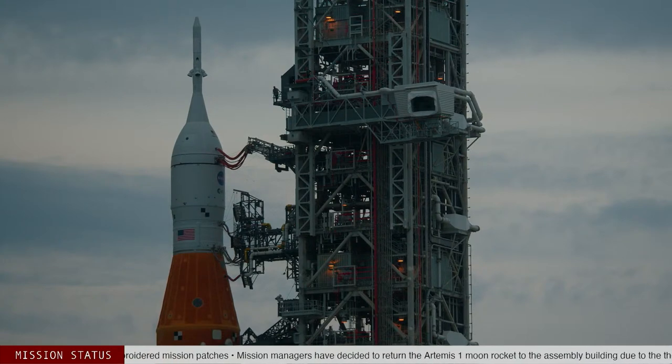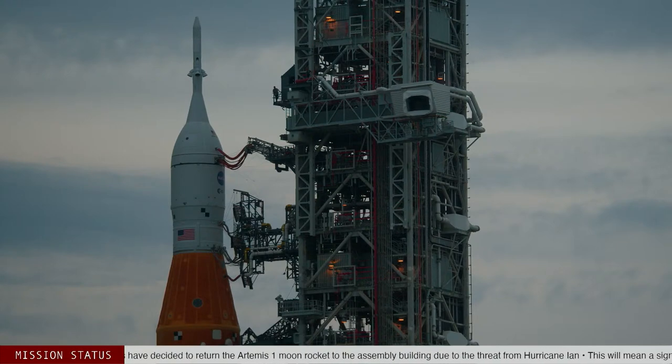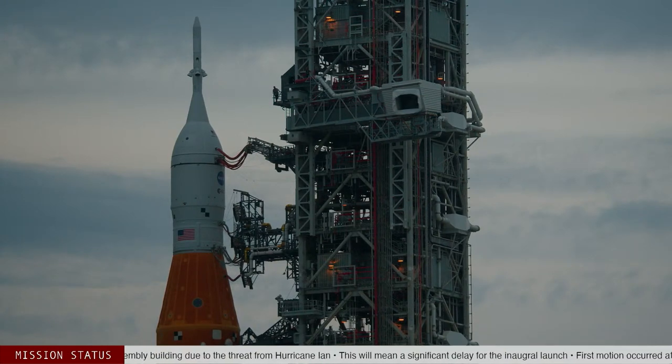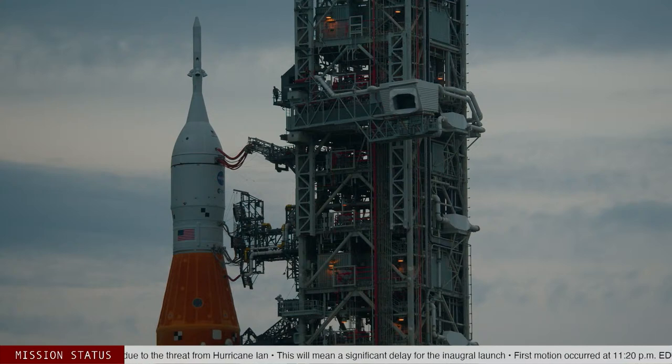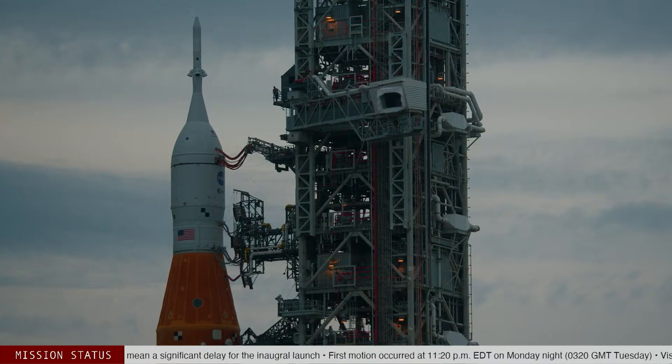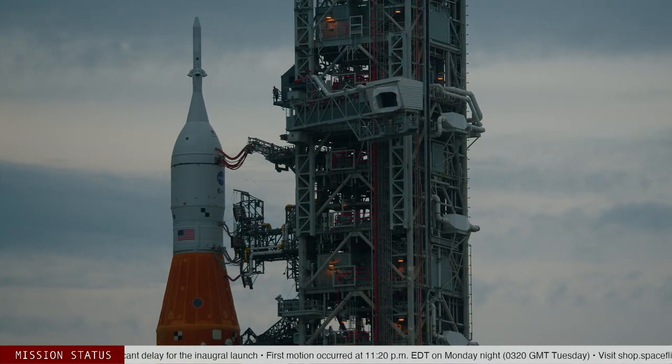Again, with the Space Launch System Moon rocket having stopped just outside the Vehicle Assembly Building, we're now seeing the crew access arm moving into place. It's been unlocked from its stowed or secure position against the Mobile Launcher Tower. And as you can see, the arm is in motion. It'll rotate about 180 degrees or so to get into position next to the side hatch on the Orion spacecraft.